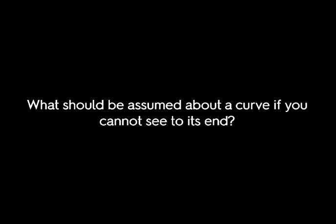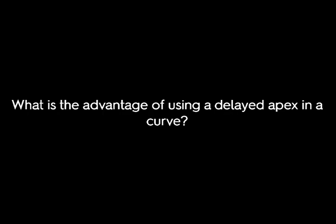What should be assumed about a curve if you cannot see to its end? That it gets tighter. What is the advantage of using a delayed apex in a curve? Allow you more time to see the road ahead.